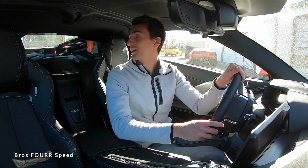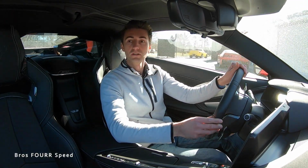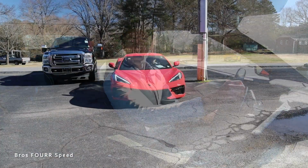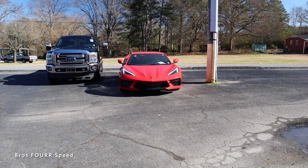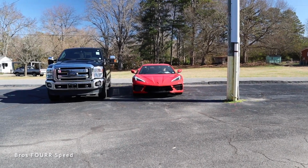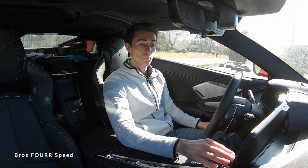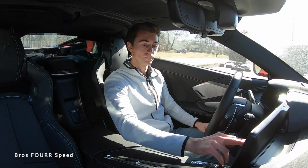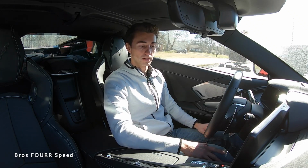I can't see much over my right shoulder, but the mirror looks like it's a little bit bigger. So I would say they're almost the same, just because this is a little bit worse looking over my right shoulder, but we have a more HD camera with guidelines on it that change. We have a 360 camera view. We can see the front, all sorts of different camera angles.